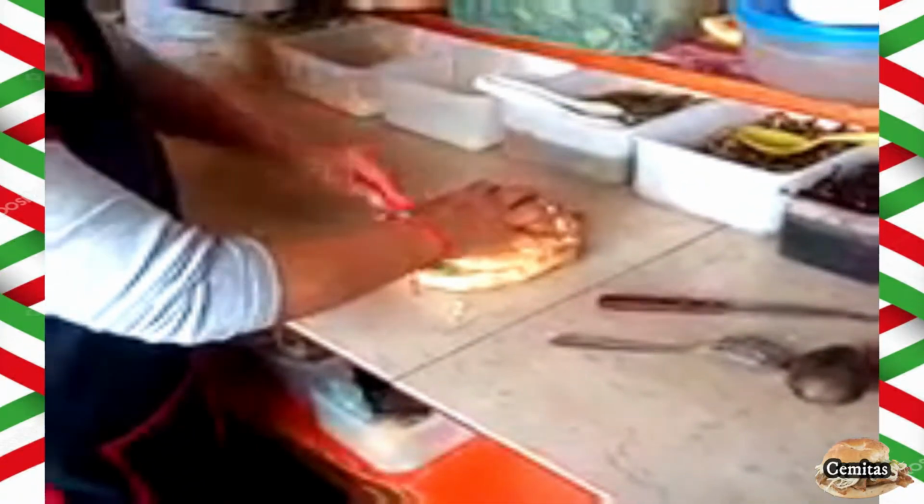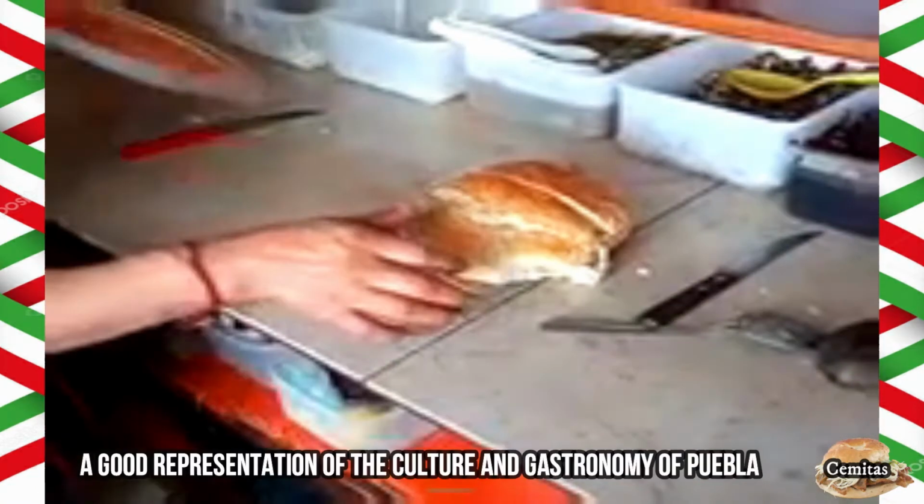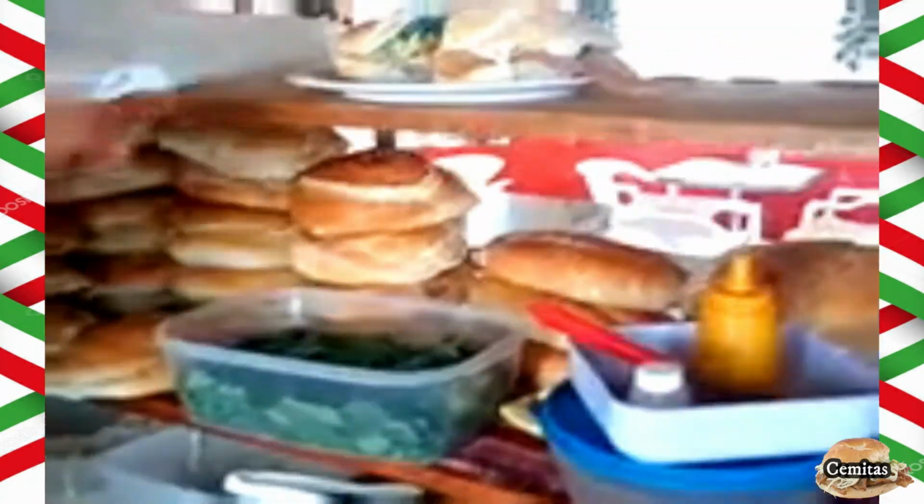It's because of that semita is a typical dish of the state of Puebla, which will always be a very good representation of its culture and gastronomy, worthy of being tasted by all people.